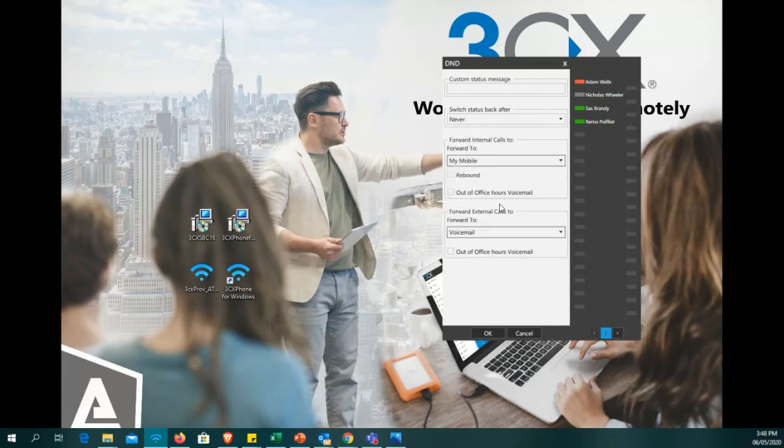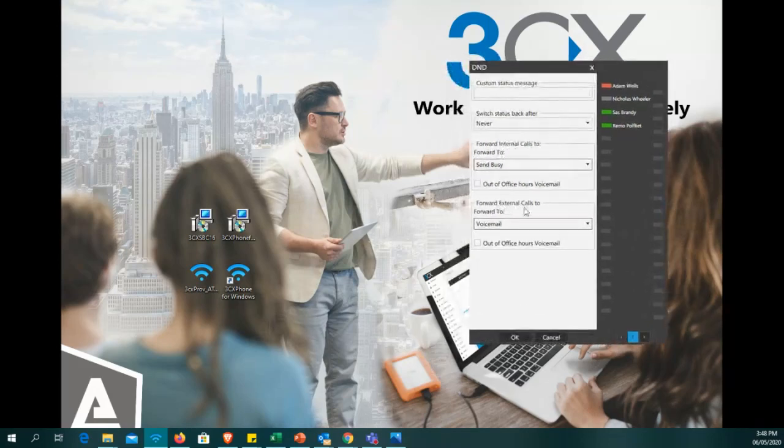You can forward to an external number. Just put the external number from here. Let's say, for example, that is your home telephone number. You can do that. System extension: send busy tone. It will just send a busy tone to the caller. So this is for internal calls and this is for external calls. They just have the same options.